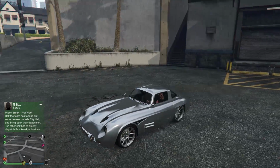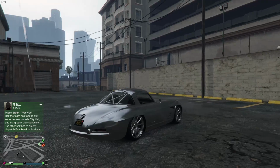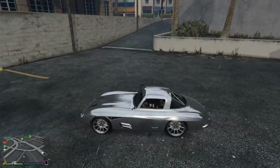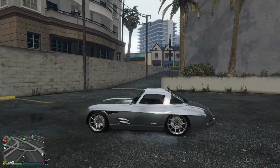And then number 1, I have the Sterling GT. This is my favorite sports classic car by far. Of course, it's going to start raining, but you can still see. This is just one of the metals. I think it's just a brushed steel metal. I think this gray or silver color fits this car the best.